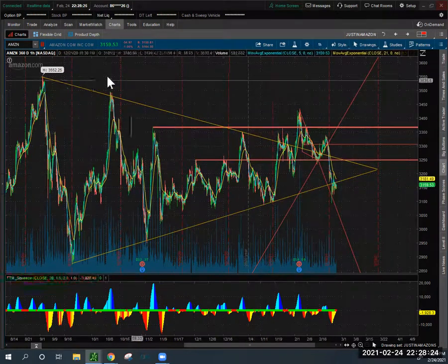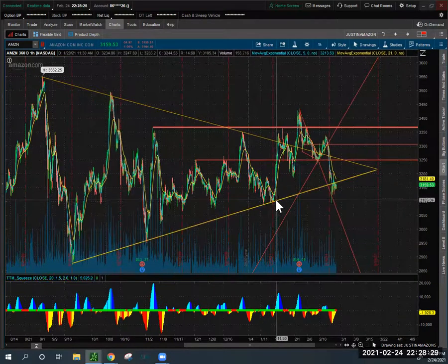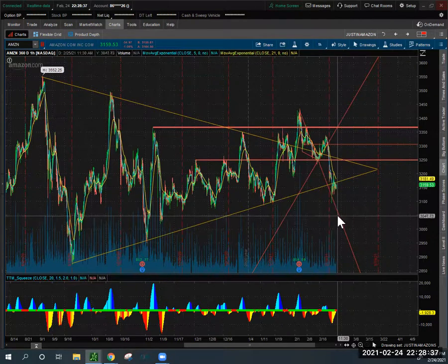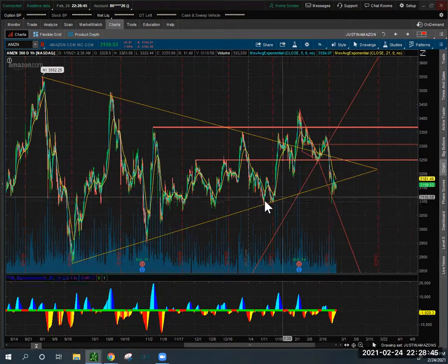I really liked this triangle, the lower highs, the higher lows. I really liked it until all of this has happened. So I'm not sure what to do with this yet, because it's not really following the triangle anymore. And Amazon really likes to triangle, so that's what's bugging me. It's got to be doing something.